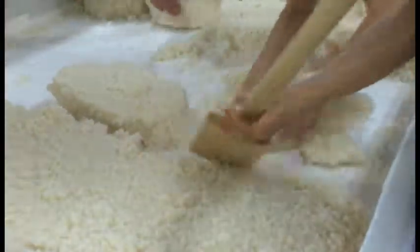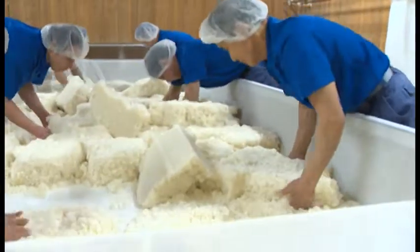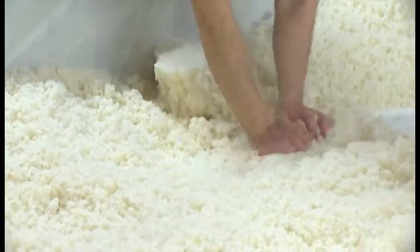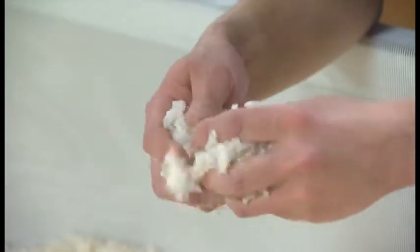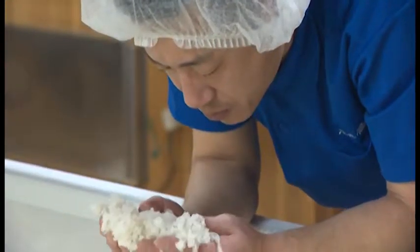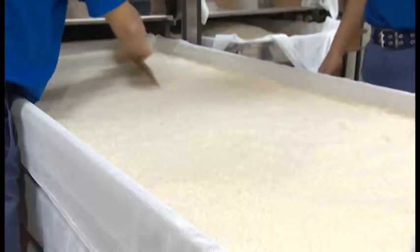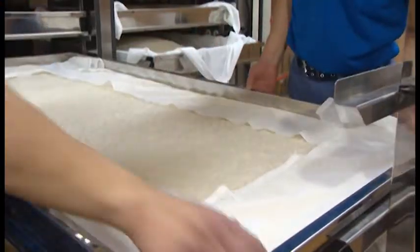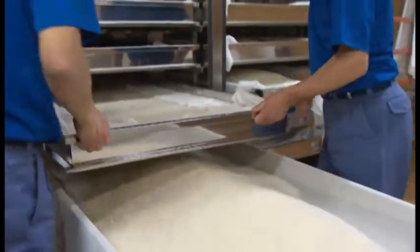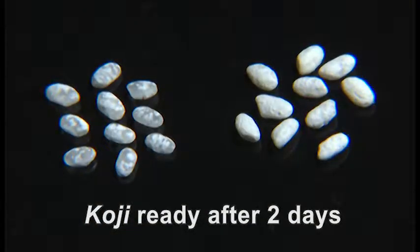On the second day, to control the mold's growth, the rice and Koji mold are constantly monitored and mixed frequently to lower the temperature and release moisture. Constant watching, touching, and smelling. Koji making is considered the most important step in sake brewing. Proper temperature management and moisture control require years of experience backed by reliable data. After 2 days of this process, the Koji is ready.